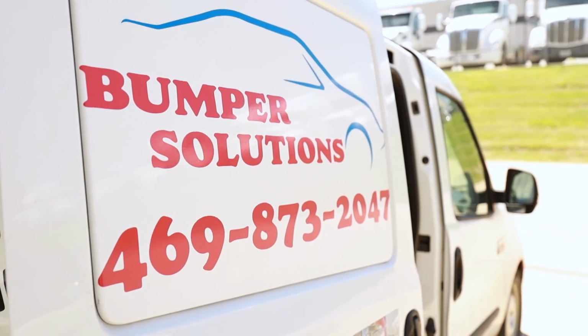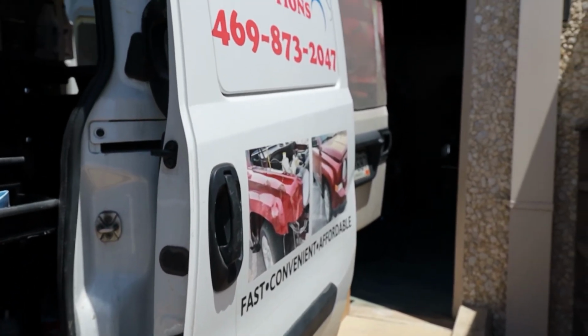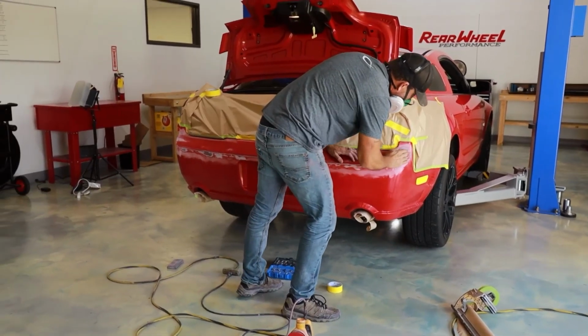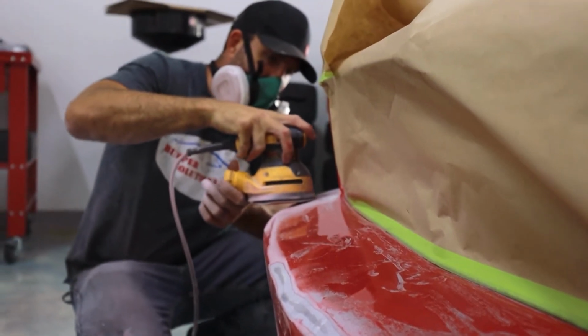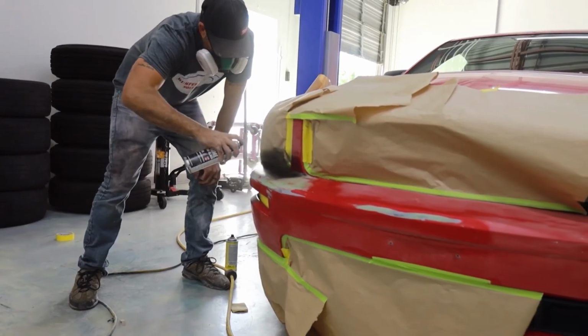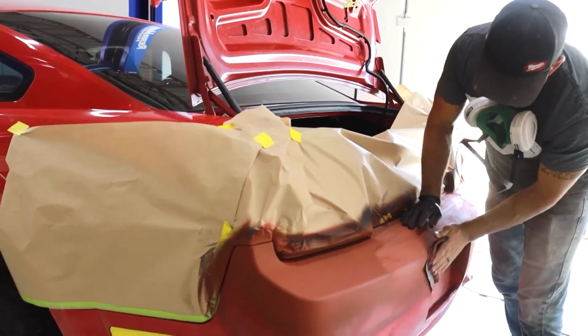Or we were looking at a mobile painter that would come out here to the shop. The benefit of a mobile painter, I think, is the car doesn't leave here. We don't have to wait for bumpers. For a few hundred dollars per bumper, they'll do that basic bodywork, do the primer and paint and clear coat. I respect bodymen and painters immensely.